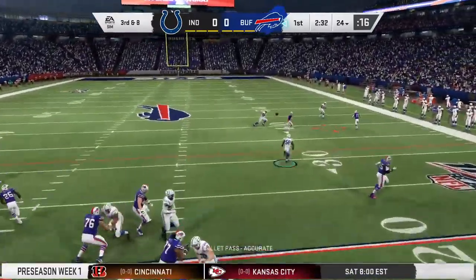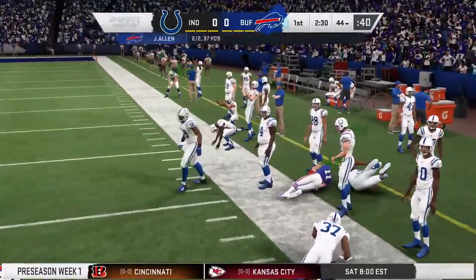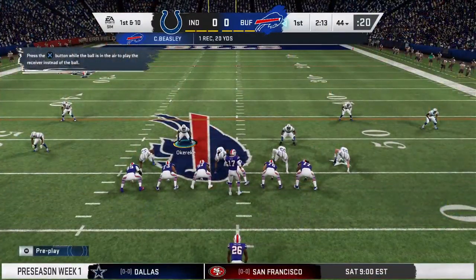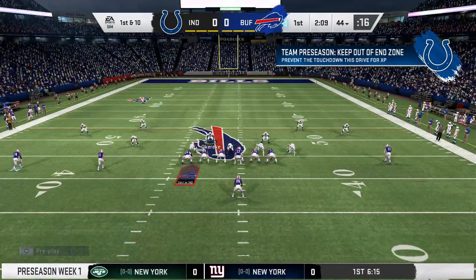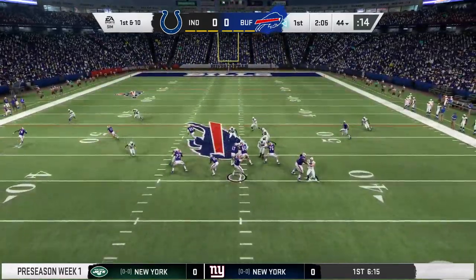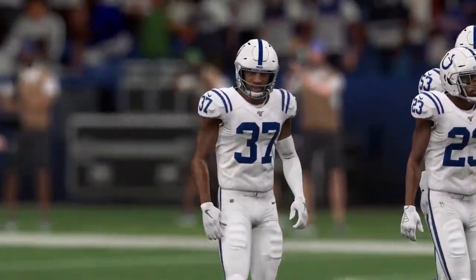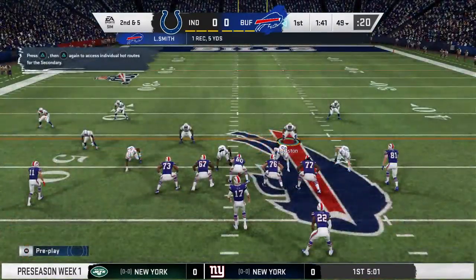Throwing is Allen on third. And that's caught by Beasley. Back-to-back big plays right there, and the Bills have another first down. On first down, Allen. He's got Smith here. And he'll be brought down just shy of midfield at the 49-yard line. 5 yards on the catch there, brings up second down.